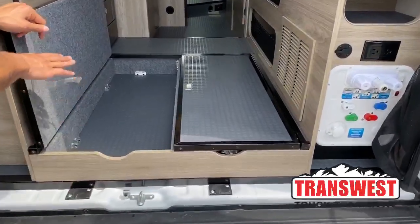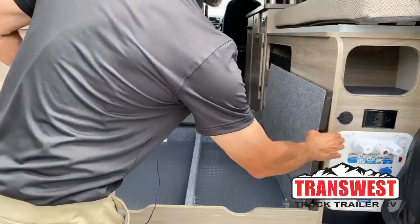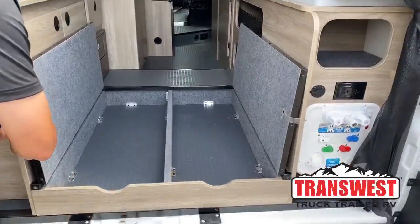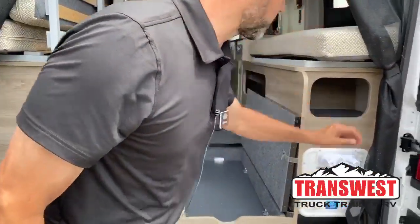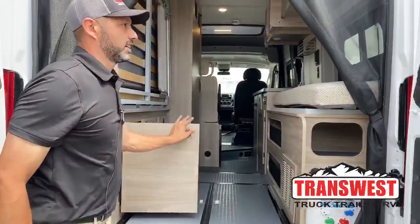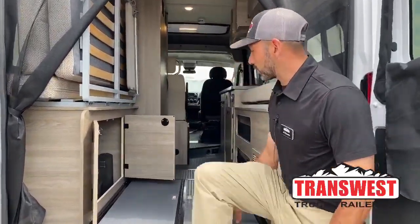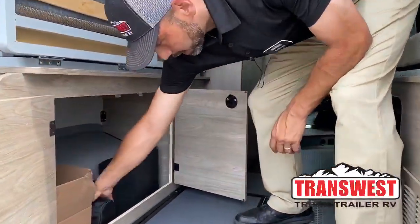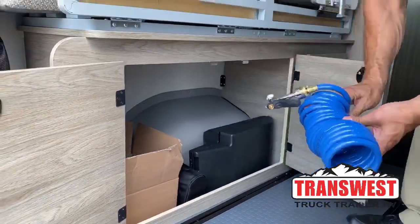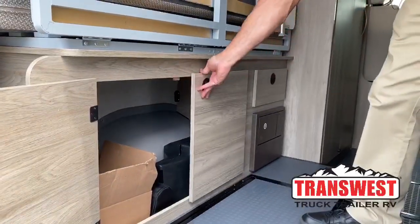Since we're still here at the back of the coach, they've done a really good job of giving you some additional storage. And these do snap in behind there to keep them open for you. Okay, really easy. There's a storage compartment right there. Okay, here's where your jack is going to be for your coach. There's also a port so you can fill up your tires if you're running low on air. You've got your exterior shower hose, your shore cord, and your sewer hose right there.